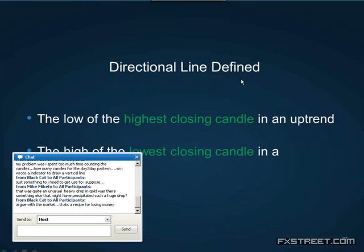So the directional line is defined as the low of the highest closing candle in an uptrend, or the high of the lowest closing candle in a downtrend. Right? So you have to know what the directional line is and write that down: the low of the highest closing candle in an uptrend, or the high of the lowest closing candle in a downtrend. It's not the high itself. It's the highest closing candle, the low of the highest closing candle. So write that down.